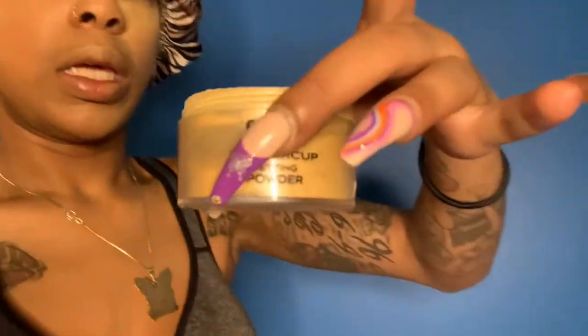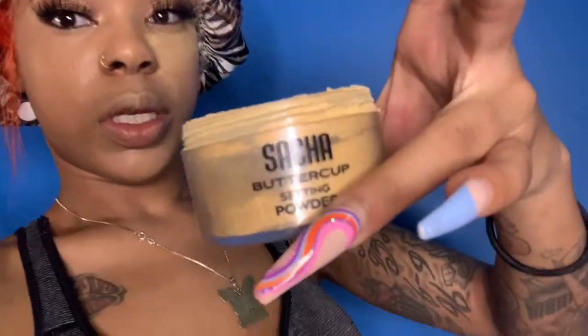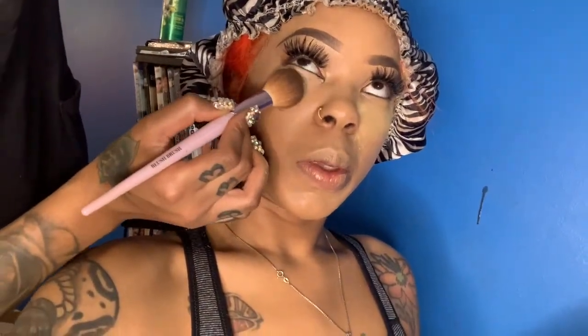Let me show y'all what the jar looks like real quick because it's kind of messy. But this is a jar. What's the name? Yeah, I've had this for like 5 or 6 months. Because a little goes a long way when it comes to setting powder.